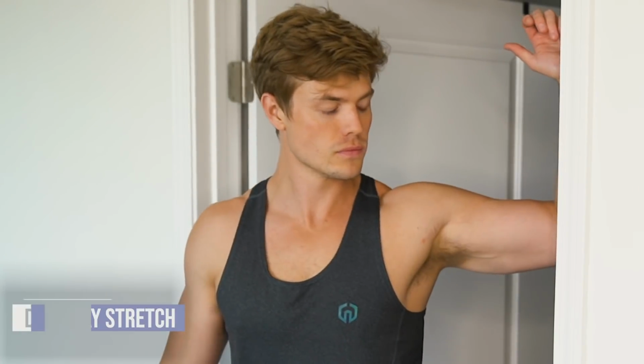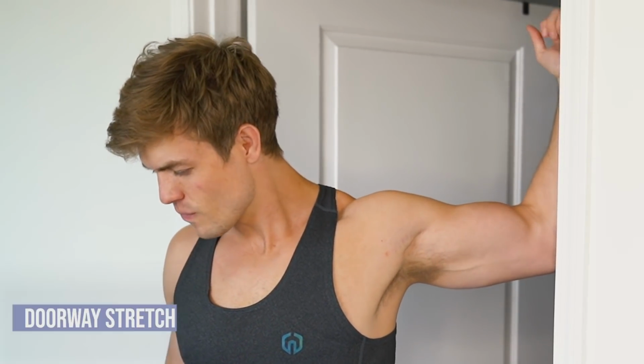The first thing you should do is the chest doorway stretch. This targets your chest while also opening up your shoulders. What you need to do here is stand behind an open doorway with your elbows bent about 90 degrees and place your forearms on both sides of the doorway.